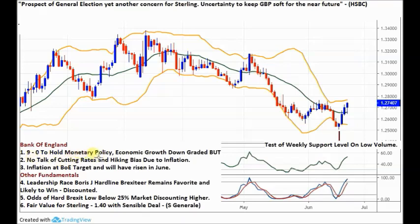But they voted 9-0 to hold monetary policy. We expected two dissenters, but 9-0 was expected anyway, so not a problem. Economic growth forecasts were downgraded. Well, that was expected, so again, doesn't make any difference.